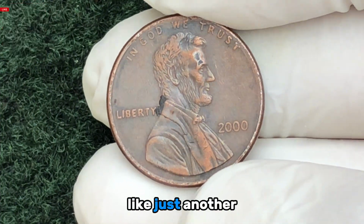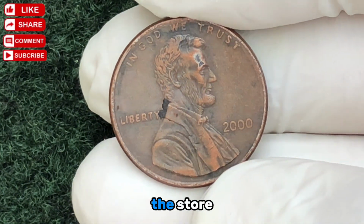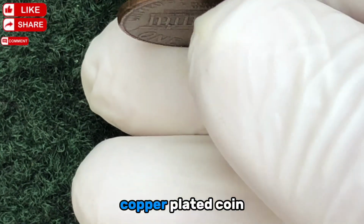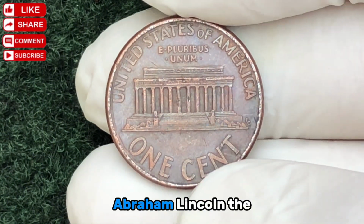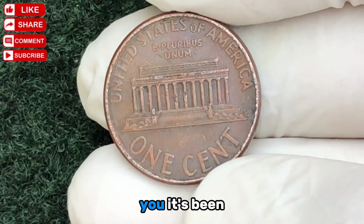The 2001 cent penny. It might seem like just another coin that you toss into your pocket change jar or let slip through your fingers at the store. It's a tiny copper-plated coin with a familiar face, Abraham Lincoln, the 16th President of the United States, staring back at you.